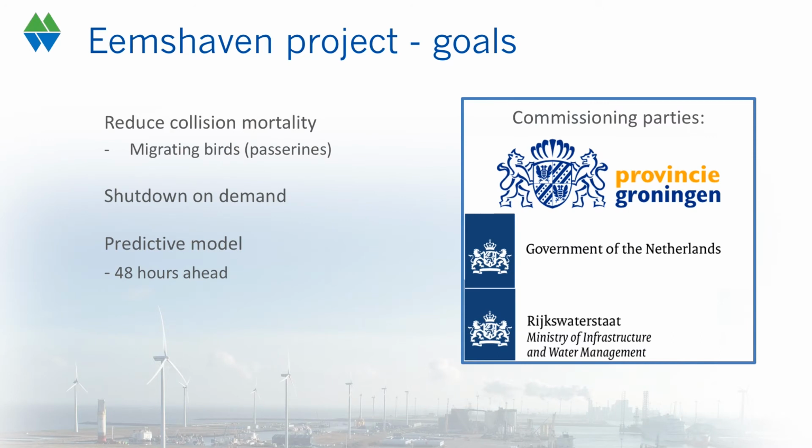The province of Groningen is seeking ways to reduce the number of collision victims of migrating birds. One way to do that is to shut down wind turbines in periods of high collision risk. To prevent problems in the electricity grid, the moments of shutdown of the entire wind farm have to be predicted at least 48 hours ahead. Therefore, the province of Groningen, together with several Dutch ministries, asked a research consortium to study the feasibility of the development of a predictive model for shutdown on demand.